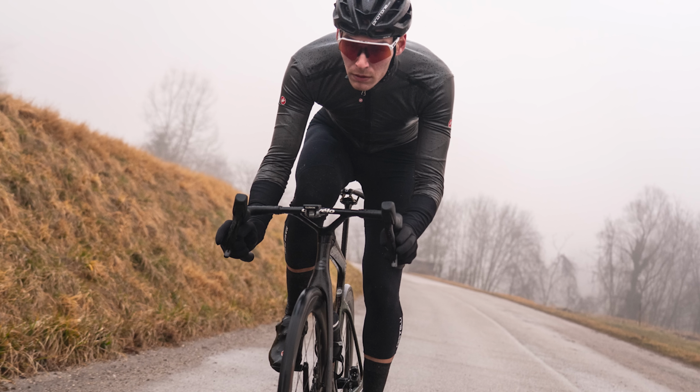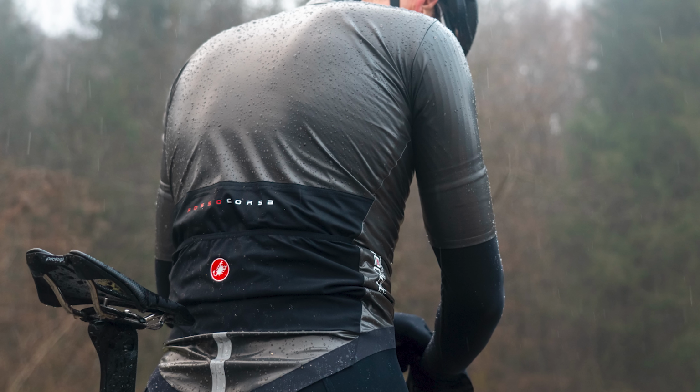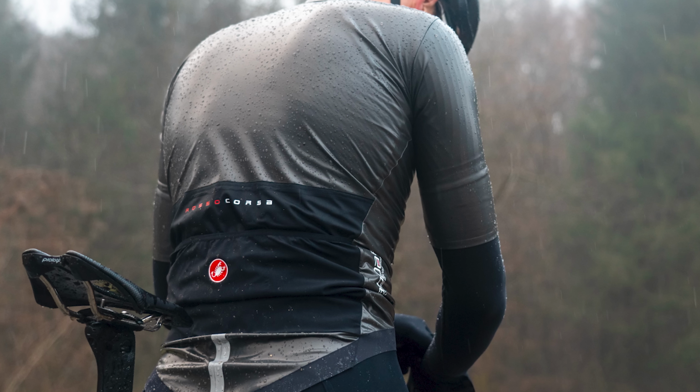Nowadays, of course, I'm old and over the hill and I'm not pinning on a number and putting my body on the line on a wet Sunday morning in March. But if you are, then in my experience, unless it's absolutely pouring, then these kinds of jackets are great.